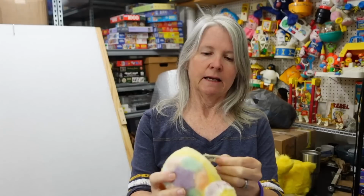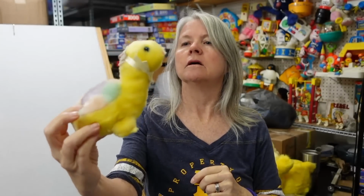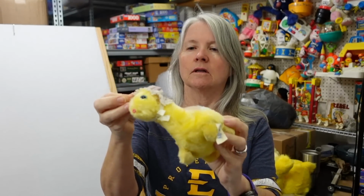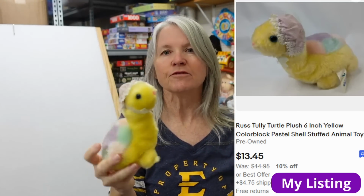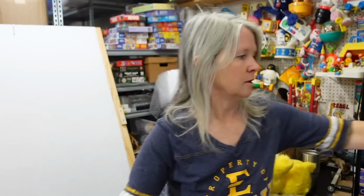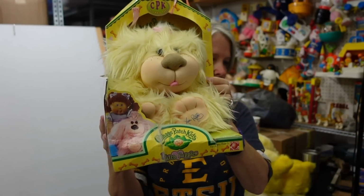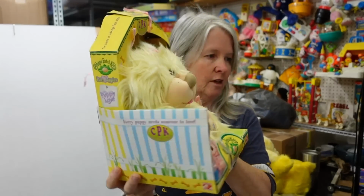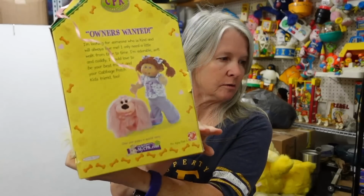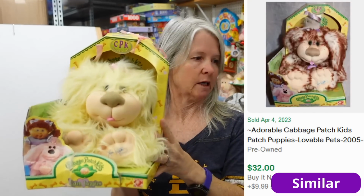Get this itty bitty. It's Russ. Tully turtle. I'm guessing a turtle. Look, he even has his little bonnet still. Probably $15 or so for it. Look, here's another in the box, but the box has definite issues. It says Patch Puppies, Cabbage Patch Kids. Very cool. Ooh, that pink one's very cute. Look at that. I'm thinking maybe $25 and up for it.